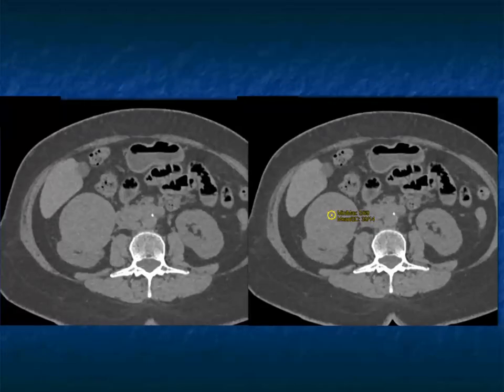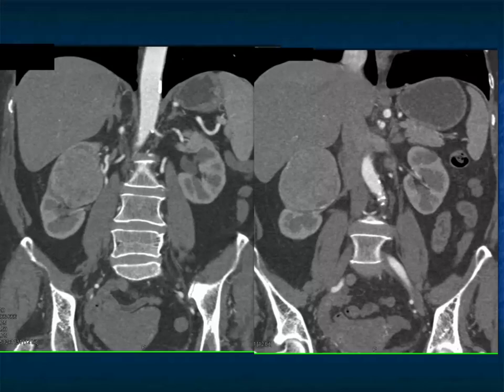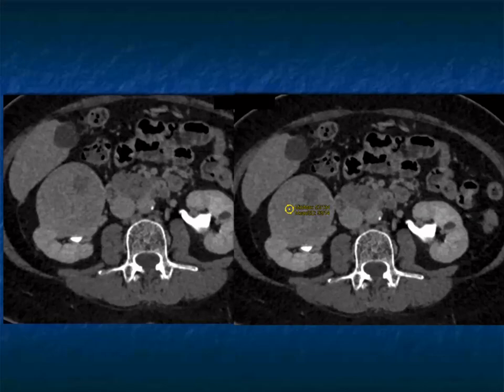Here's a good example. A very well-defined lesion on non-contrast CT could even theoretically be a high-density renal cyst. You give IV contrast, there's maybe a central scar, but the lesion does not enhance very well, but it's very well defined. You can see it very nicely again as we look at the coronal view. And then on delayed phase imaging, you see some of the cystic changes, but again, it's solid and homogeneous. Again, it's going to be a renal cell tumor. Okay, it's not going to be a high-density renal cyst, obviously.